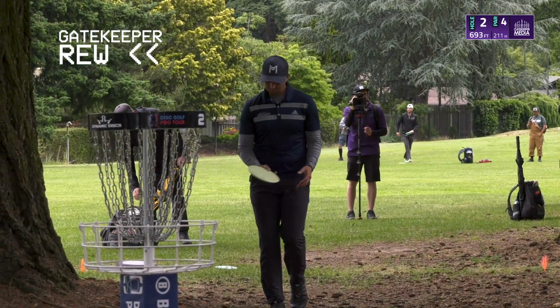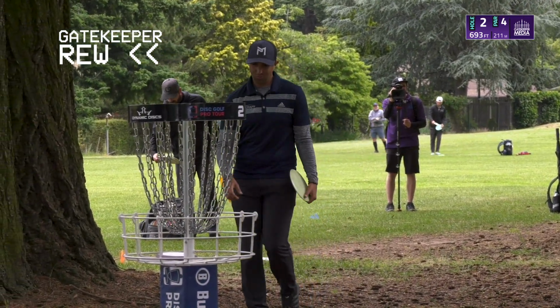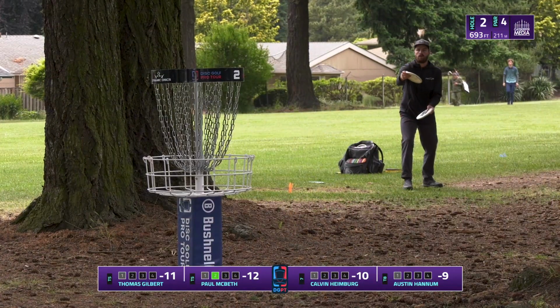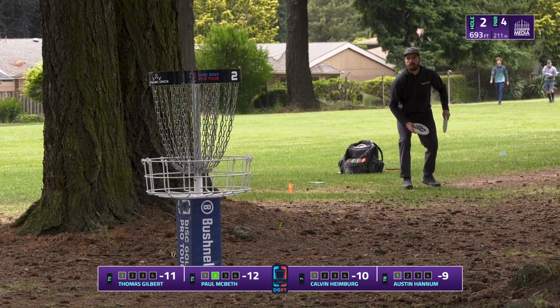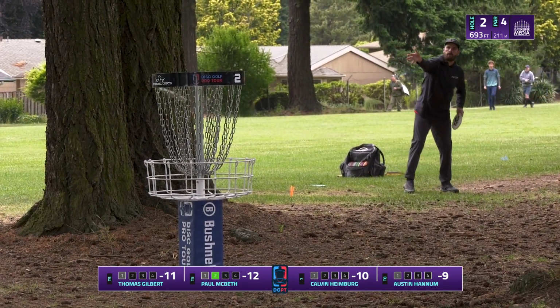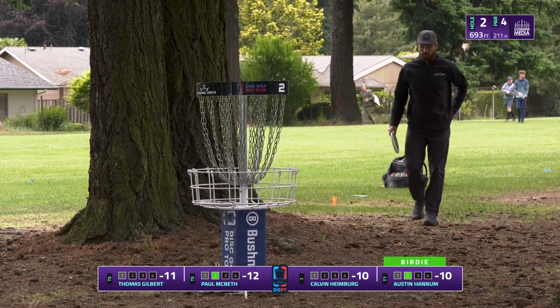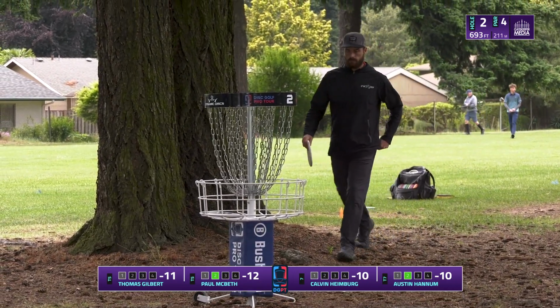You've touched on it a few times, Brian. The difference between putting through the chains and putting into the basket. That man is a master at putting it down and into the cage. Oh, Austin cashes one in on the strong side as well. That's a birdie for him.